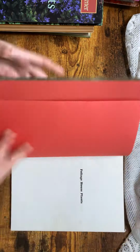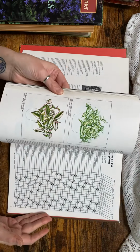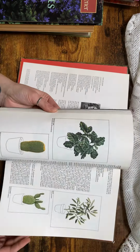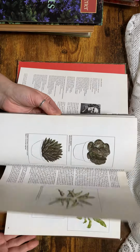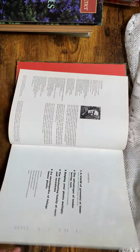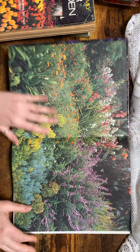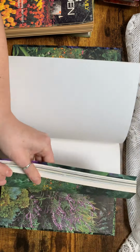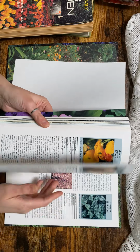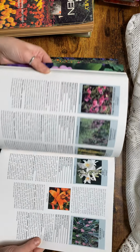And foliage houseplants, same line of books, and 1972 again. These are cool because a lot of these house plants are pretty popular, so it'll be good in books. Combining house plants. This will get torn out and used for sure. I think this book was a little bit glossier, but it still had good pictures in it. Lavender.